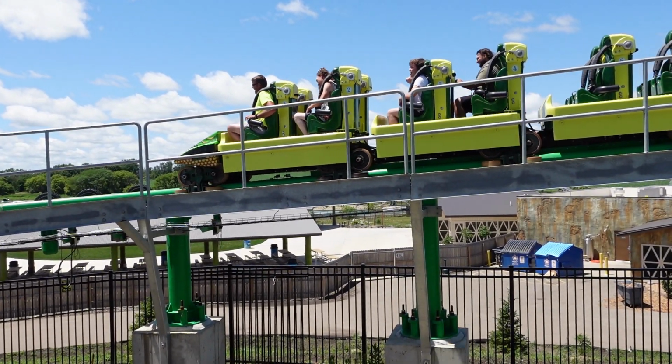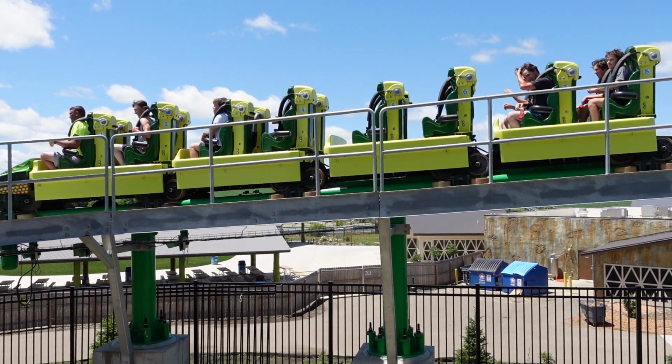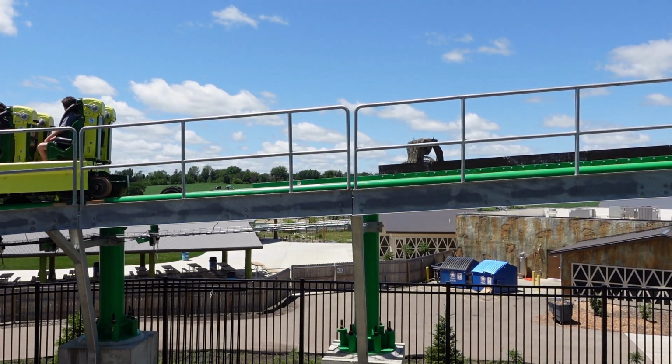Now if you have glasses, watch out. When the restraints come up, there is not much clearance with your ears, so they will try to remove them. I sort of twist my head sideways to avoid this.